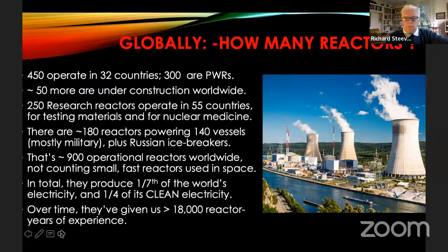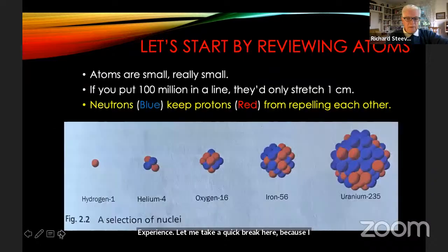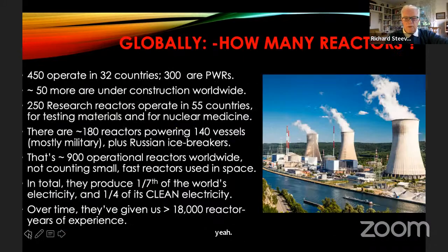I'm going to take a quick break here because I think the next slide gets us into some heavy duty stuff like fission. Let's take a quick break and see if there are any questions so far about this slide and the joke that preceded it. I'll wait to see if anything comes up in the chat function, and I didn't see anything new there, so I'll proceed.